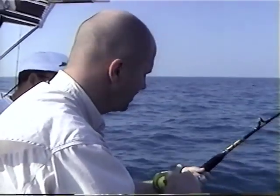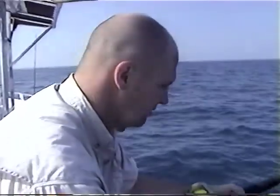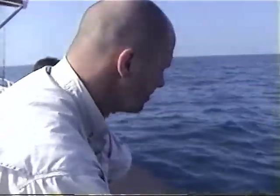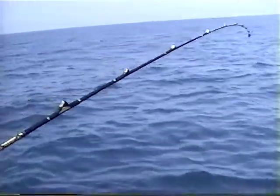Yep, here he comes. See how nice those rods work? Yeah, these really are nice. What kind of rod and reel? That's a custom rod. Eric made these rods. What kind of reel is on there? Shimano. That fish is bigger than mine. That's no fair. Yep. There he is.